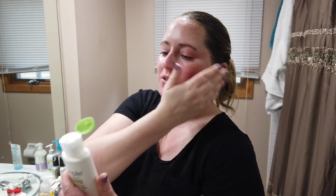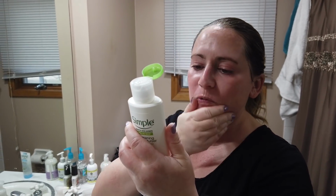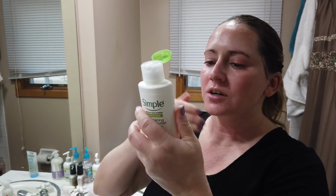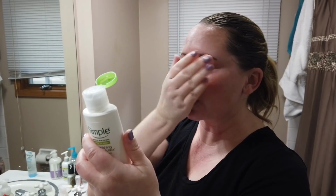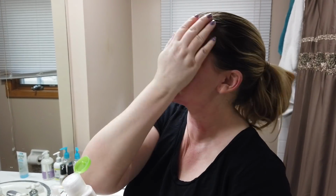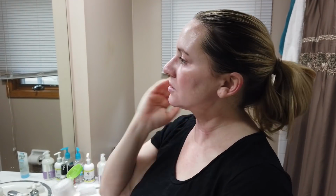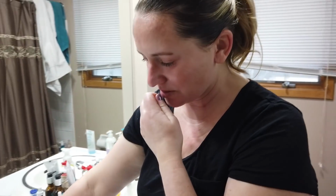Anyway, so I'm learning to like this. I'm quite happy with it. I don't know, I'm scrolling through the ingredients list and looks okay. Nothing super impressive, but nothing upsetting in it. My face seems to handle it pretty good. Okay. So there we go with that.